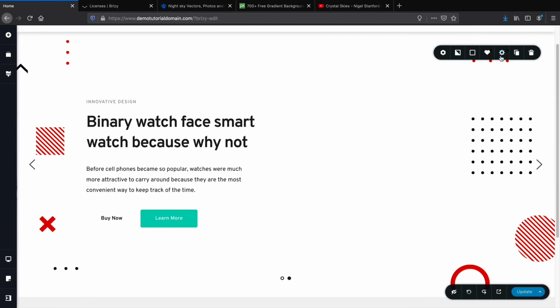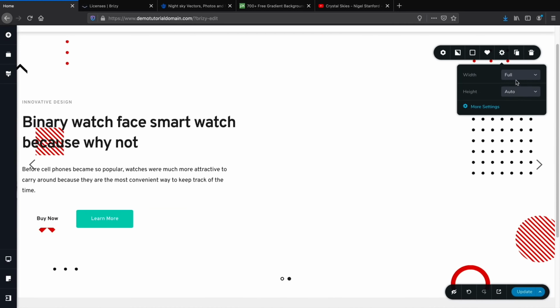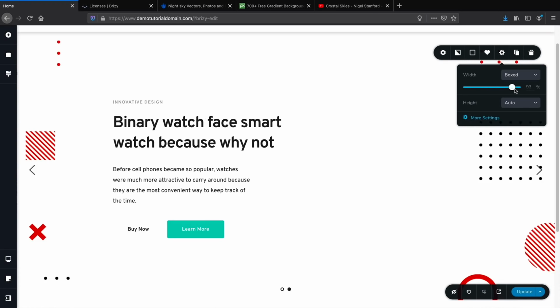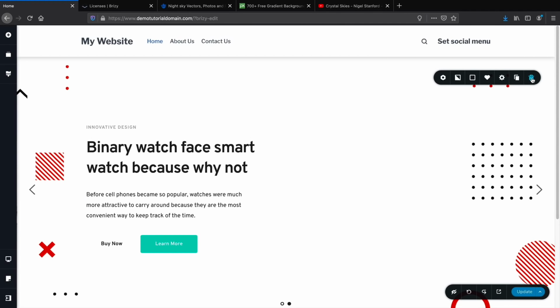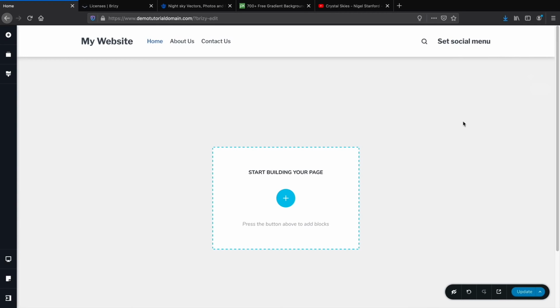So next, again, we have the gear icon, and we can change the width of this. We can add this as a full or a box, and we can even change the width of this like that. And then we also have the duplicate option. So we can duplicate this entire section again, or we can go ahead and delete it by clicking on delete, and that'll be the end of it. So yeah, that's just a quick rundown of how you can add specific elements to your website and adjust them.